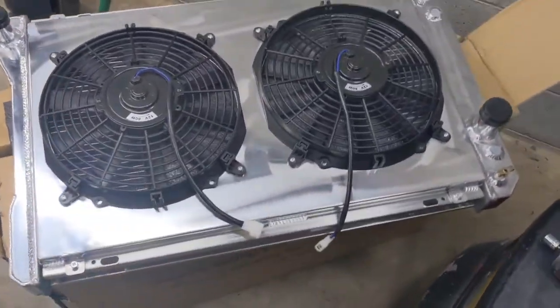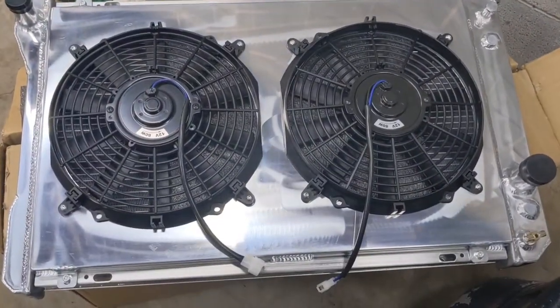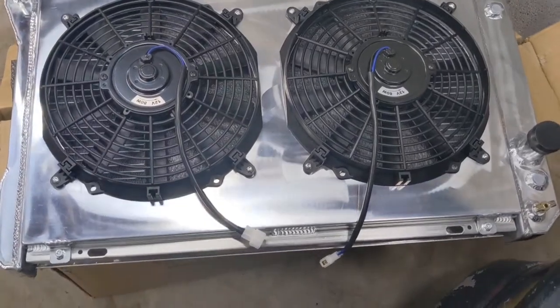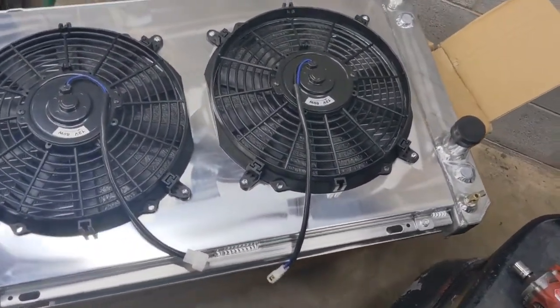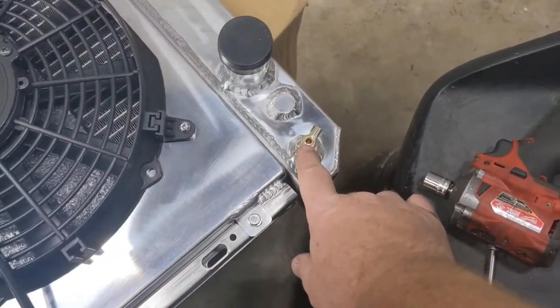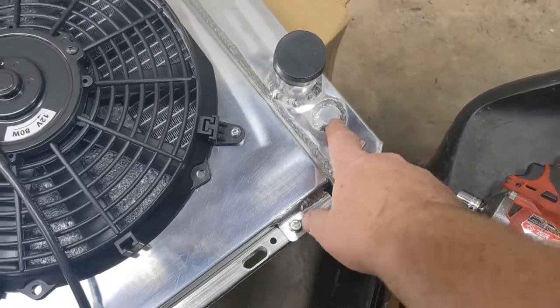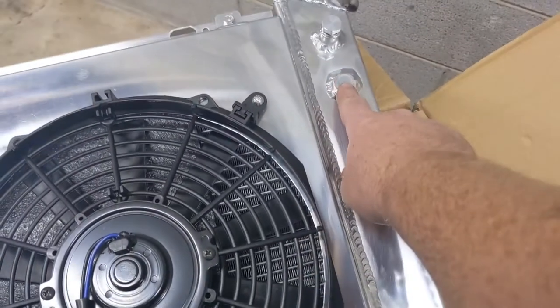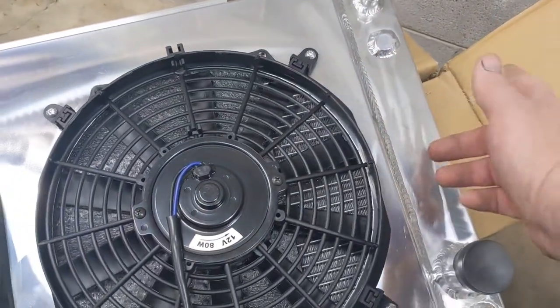Excited to show you all this for a while. So I ordered this off eBay. It is an eBay purchase, but DH Racing is the company that made it, and it is absolutely beautiful. It comes with the brass drain plug. The cheaper ones do not have this. This one also has the provisions for the automatic transmission. If you don't have one, you don't have to use it.